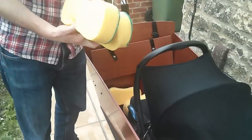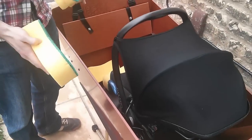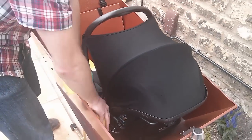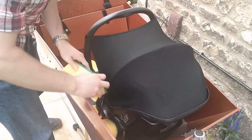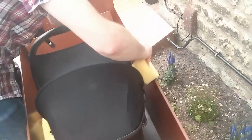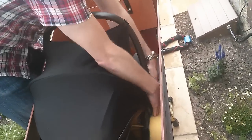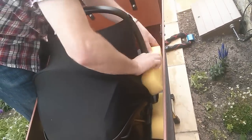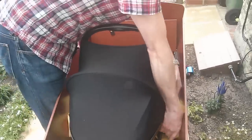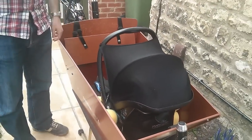So, obviously sponges are quite cheap, and we just stick the rough side against the car seat, the foam side against the box so it doesn't scrape anything off. And we just push it down on the sides, and we do 2 on each. So 2 on that side. 2 on this side. So it's right up against the handlebars, and that just makes it a bit tighter in there.